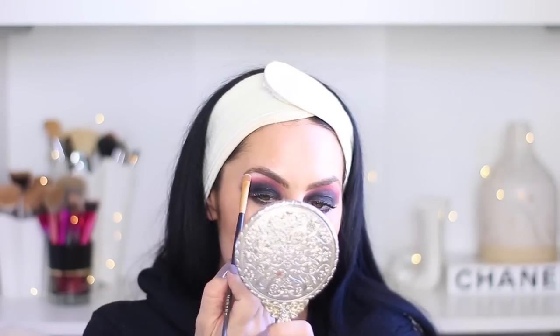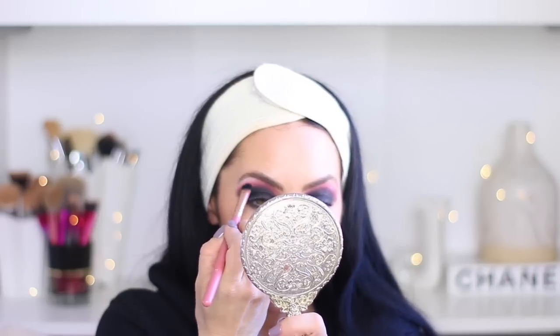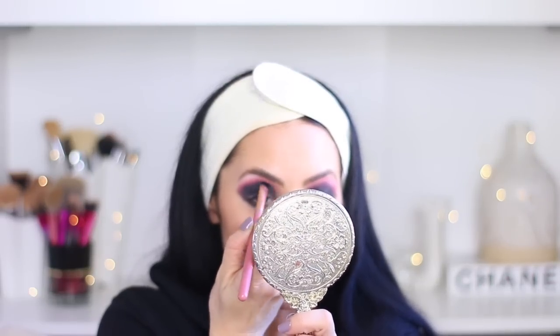So I just went back in with that pink, and I'm just blending, you know. And now I'm gonna take some of the white, and I'm gonna use that right on my brow bone. I'm just gonna go ahead, I'm not adding anything else to this brush here, and I'm just blending the black a little more.